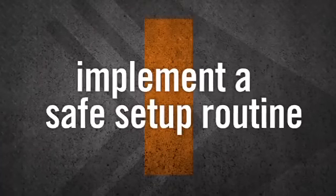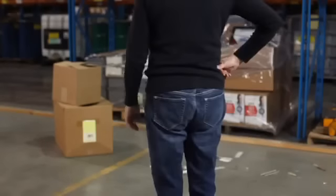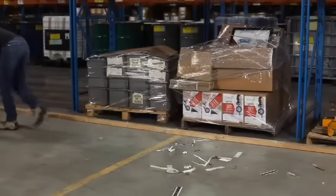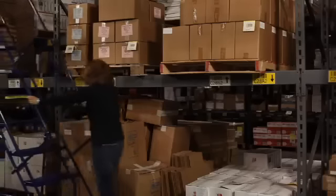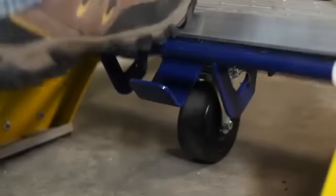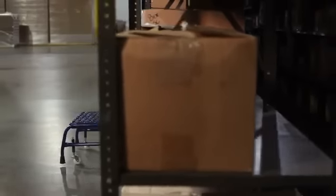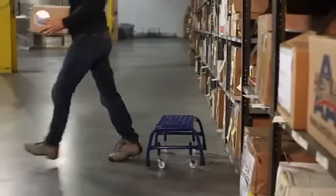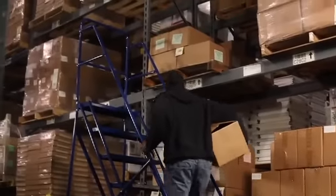C.L.I.M.B. Implement a safe setup routine. To make sure your warehouse ladder is set up securely, it's good to develop a safe setup routine. First, clear the floor surrounding your ladder of any debris. Even small items like screws and nails can make your ladder unstable. Then move your ladder into position. Some models feature activation locking devices to restrict movement, and models with spring-loaded casters need only your body weight to keep from rolling. Once you've achieved a safe, stable setup, you're ready to climb the ladder, which brings us to M.